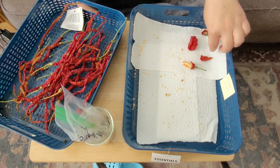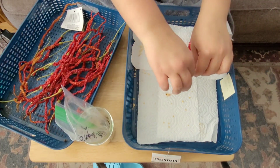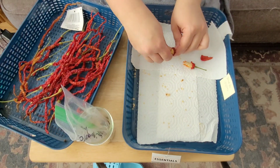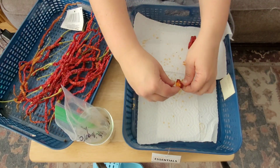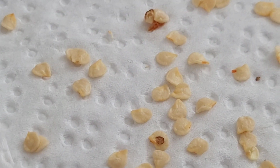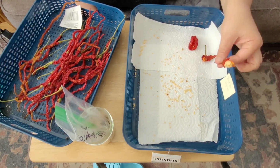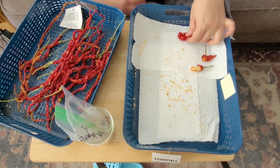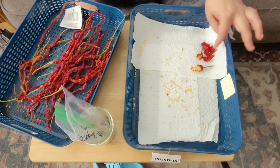But if you can't, it's okay. I did that with this one, see? And once it is dried out, you can go like this, right? Look how easy that comes off. It comes off much easier once you've let it dry fully. So that's one tip to make your life easier with peppers. But make sure you open it up so they can dry, because this will rot on the inside and you'll get some nasty moldy seeds that really aren't viable for saving.